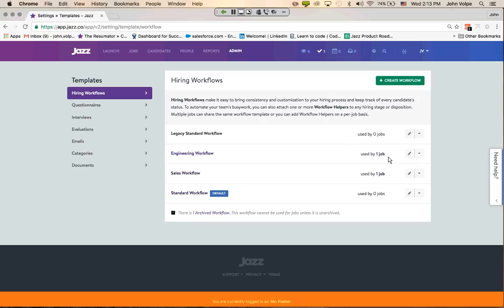One other thing that you'll see on this page, now that we've locked workflows to the job, which is what I want to explain right now, is that on the template you'll see what jobs are actually using this particular workflow. So if you have 10 jobs using this, those 10 jobs will be listed in here.